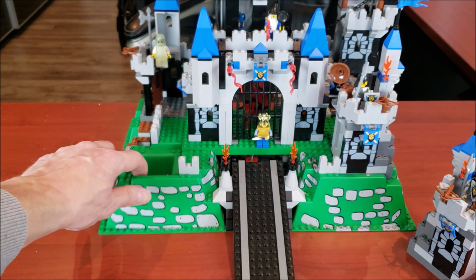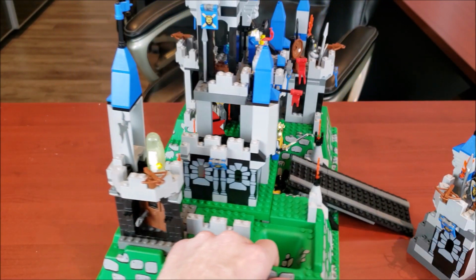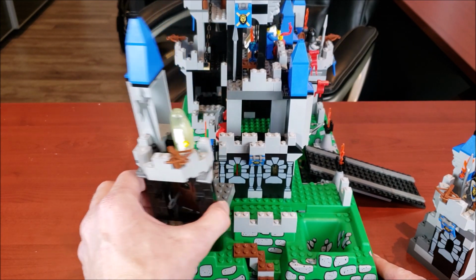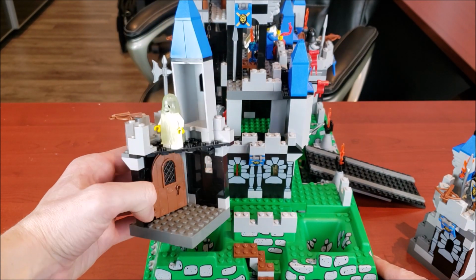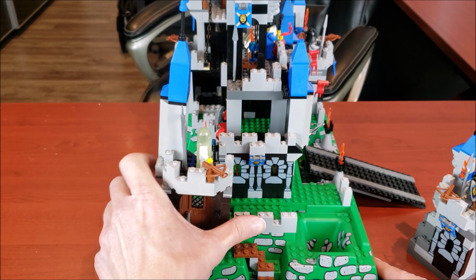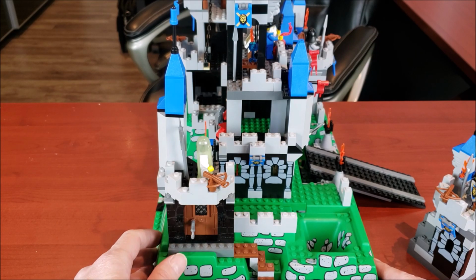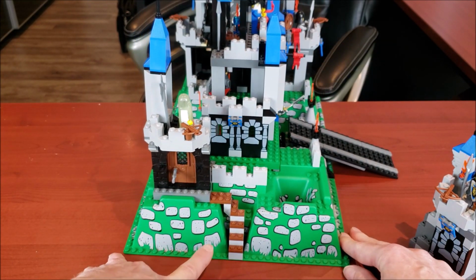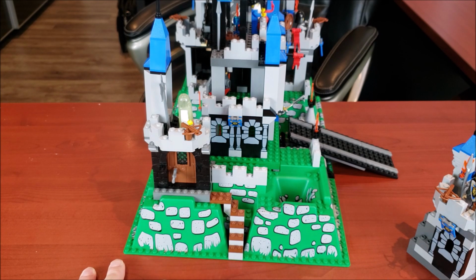Let's move on to the corner of it. So right here, they have another little area. This is just basically a door. And there's a ghost, which we'll get into. He actually glows in the dark, which is very cool. That's probably the boringest area of the castle, although it still is interesting. There's a little walkway there as well, which I appreciated. I like little fine detail.